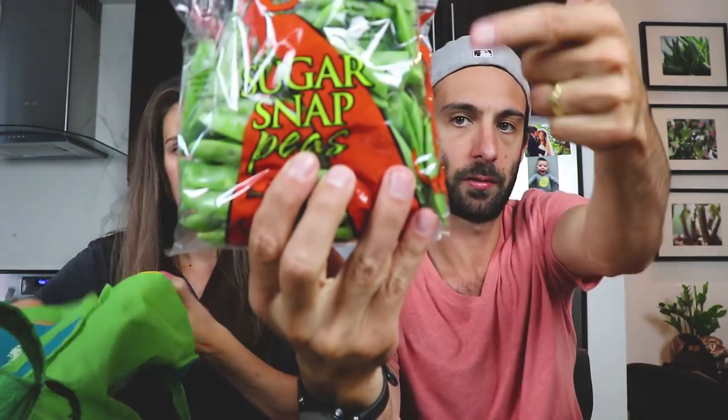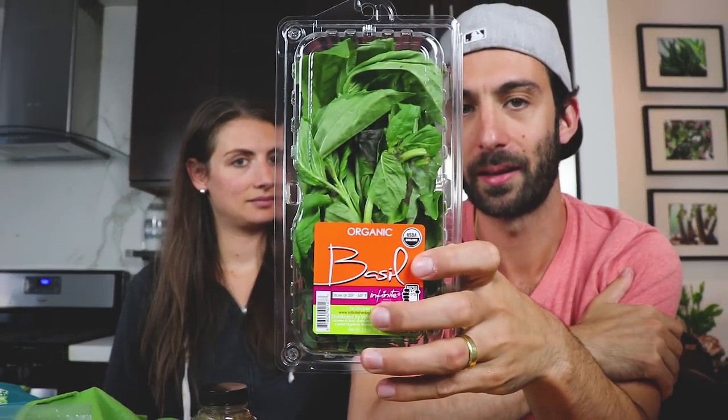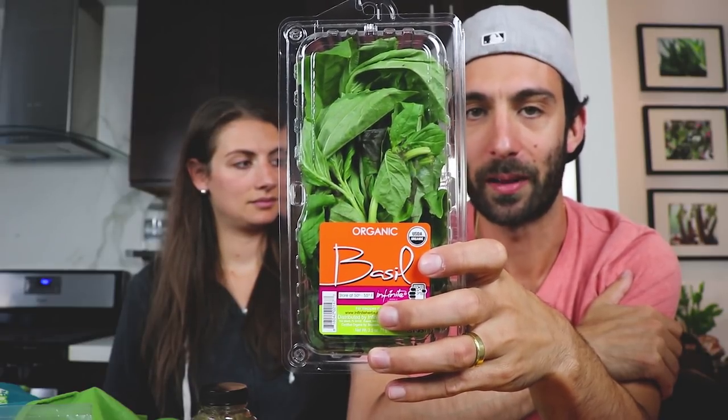Yellow squash, we're making fajita bowls this week. Sugar snap peas. Spring rolls. Lemon and lime go in like every smoothie and juice we make. We got basil. I wish we had a plant, but we face east and we can't keep any plants alive.